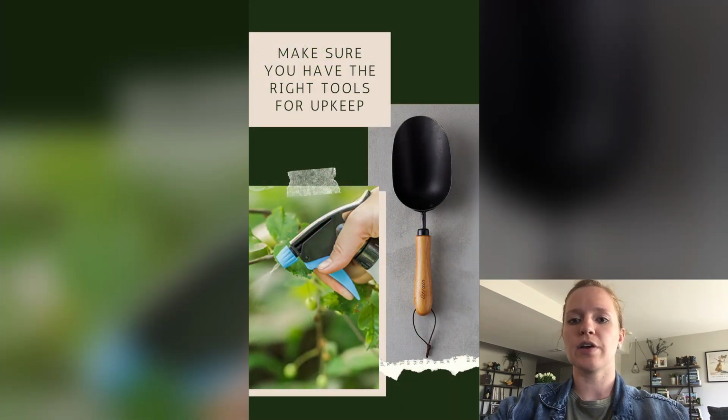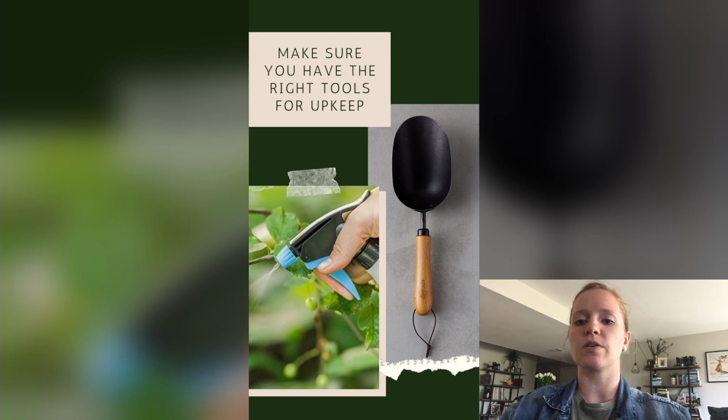So next, make sure you have the right tools for upkeep. Start with the essentials like a watering can and some shears. It's always good to also have a small spade or potting scoop and some potting soil on hand for any transplanting you might need to do. And then finally, maybe pick up some horticultural oil, because that can help to ward off any insects and mites and just keep your plants real nice and healthy.